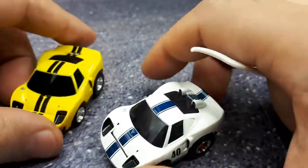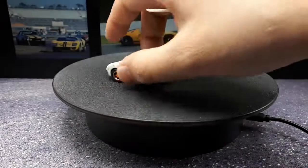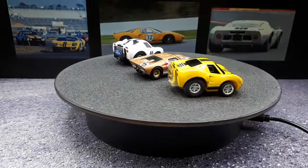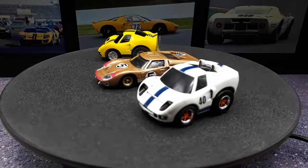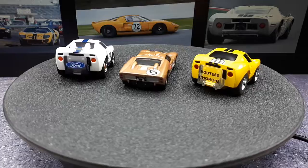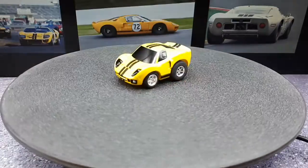Alright, let's let those go for a spin, and also I have the Kyosho 1/64 scale GT40 Mk1, I believe. So let's put that in the middle. Yeah, so there's my GT40 collection these days. Well, excluding Hot Wheels, I didn't bother to bring those out, sorry. Okay, I guess that's enough for this. And this, let this guy spin alone.